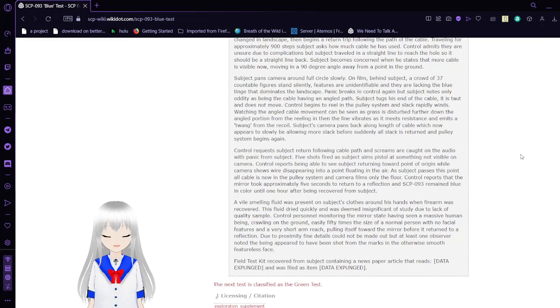Control begins to reel in the pulley system and slack rapidly winds. Watching the angle of the cable, movement can be seen as grass is disturbed further down the angled portion from the reeling end. Then the line vibrates as it meets resistance and emits a twang from the recoil. His camera pans back along the cable, which now appears to be slowly allowing more slack before all slack is returned and the pulley system begins again.